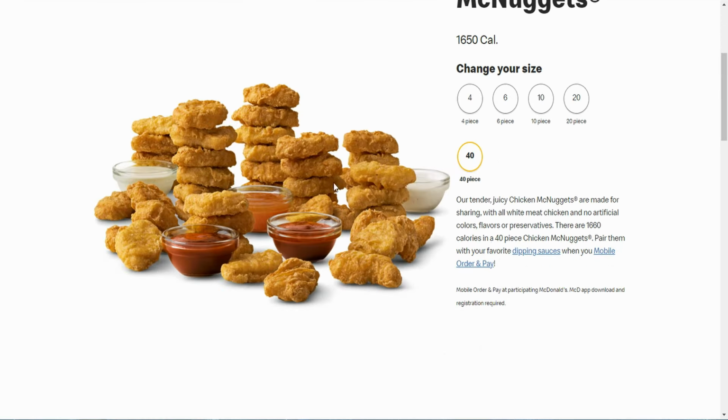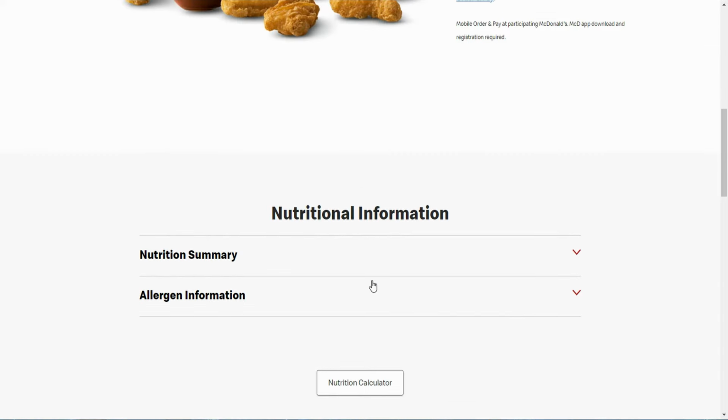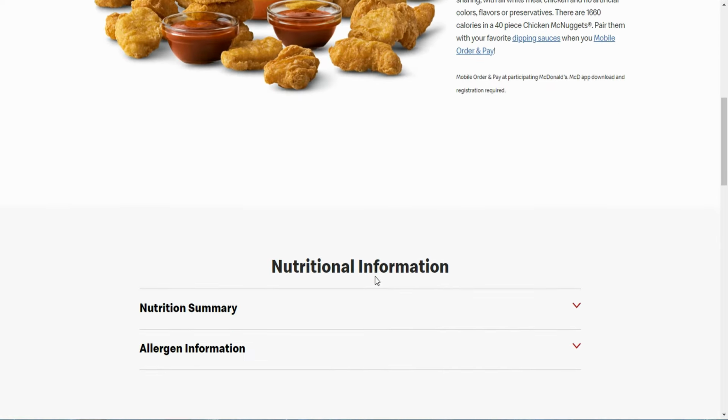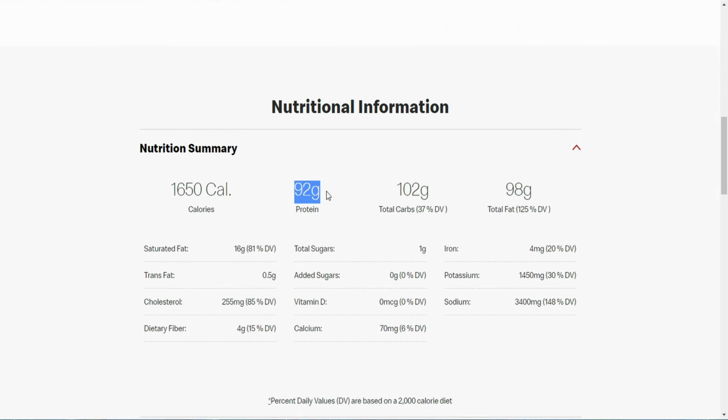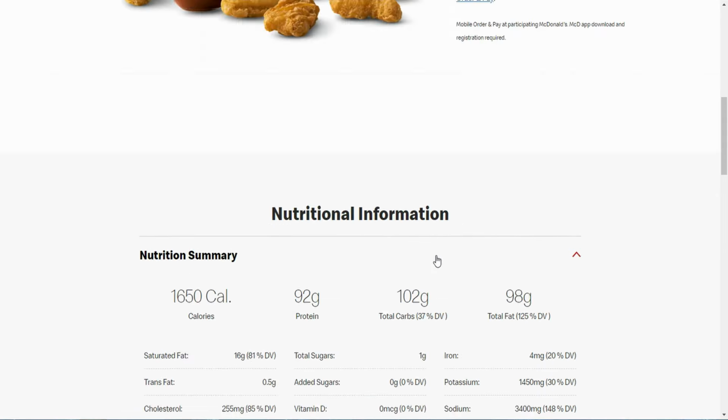I imagine there is a person out there who bought the 40-piece chicken McNuggets and just smashed all of them, which, hey, you do you, I guess, but also extremely unhealthy probably. I mean, I guess you get 92 grams of protein, so that's all right. You're also getting 98 grams of fat, 125 of your daily value, only a half a gram of trans fat though, so I guess there's that, and only 1 gram of total sugars, which is also not bad. Where's the sodium though? 3,400. Honestly, that's not as high as I would think it would be. I think it'd be way higher than 3,400, but that's actually kind of not horrific, I guess, but nonetheless.